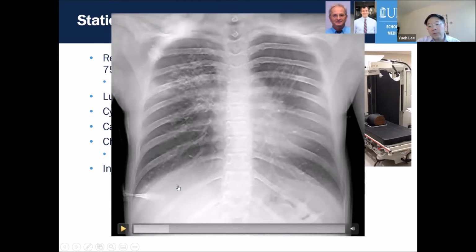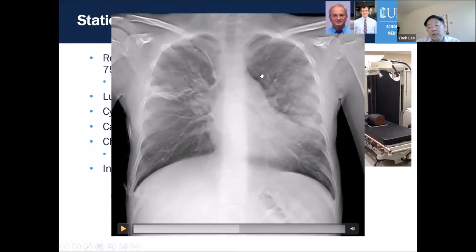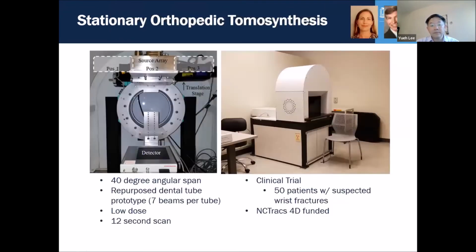UNC happens to be one of the top cystic fibrosis centers in the world, and so I'm very fortunate to have, number one, a ready group of patients, but also expertise in the importance of imaging in their workups and their patient care. Of course, we can also move to other body parts.